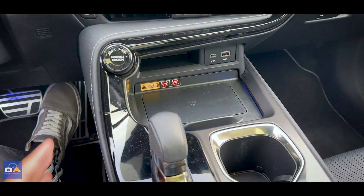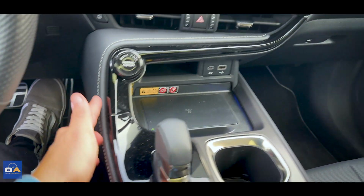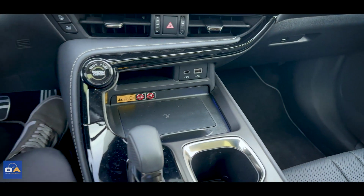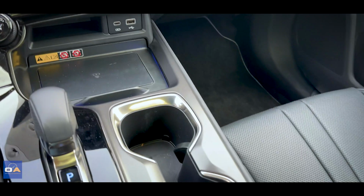The center console, nice leatherette padding going along the side. I like the way the stitch work kind of comes up and around. So nice soft place to put your knee there. It's padded on both sides, so passenger as well.